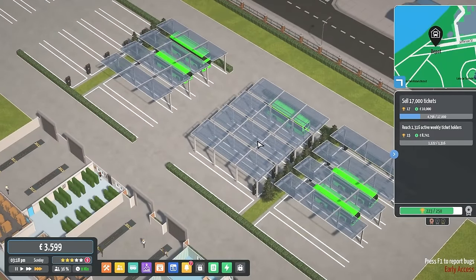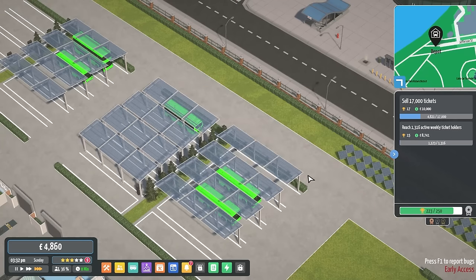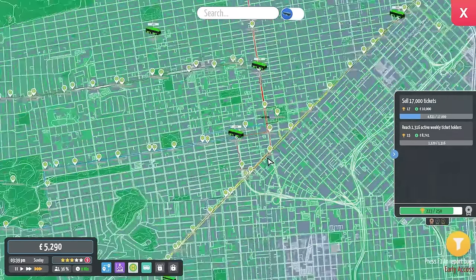And these solar panel things need to go over the top as well. Now, in terms of electricity, we've actually made 61 big ones today already. I'll take it, boys. But we still got a long way to go. I can't express how long we've still got to go.